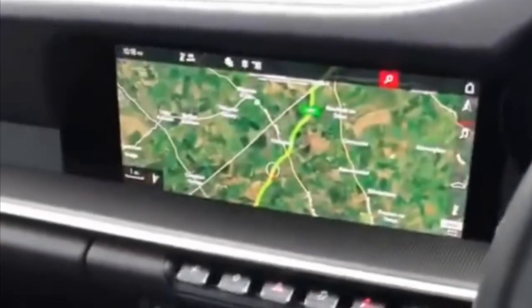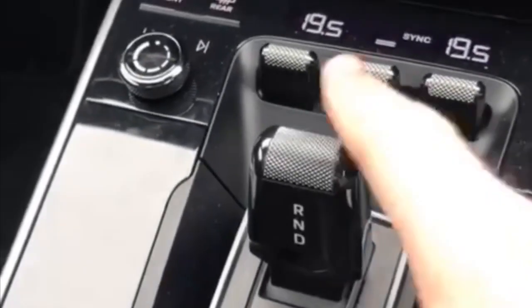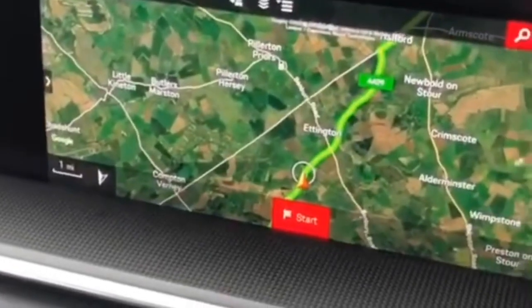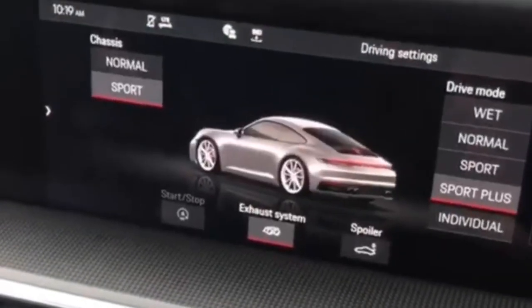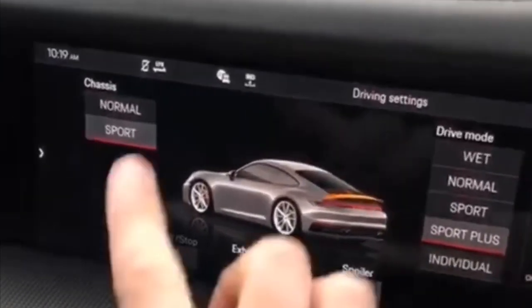Now, if I go and take a look here at the center console, we have a very kind of brawn style man shaver gear selector here to go with the PDK. But we have a beautiful 10.9 inch touchscreen display, which is kind of where Porsche have gone with this to really push the tech up. And I actually really do like this. We've got all this very nice kind of stuff here.